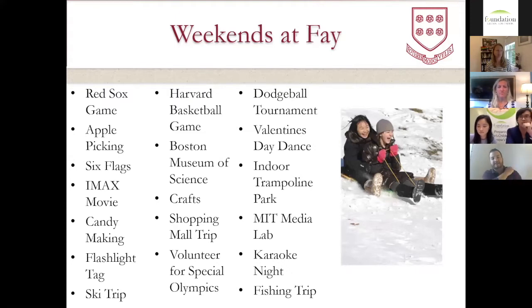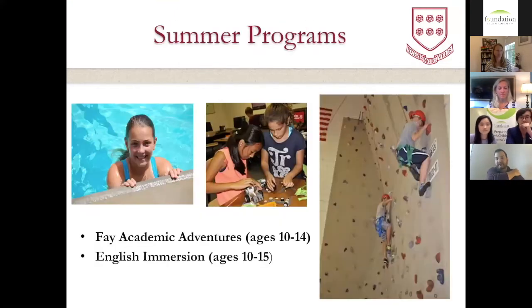And then the last thing is the summer program. We have a couple of great summer programs for our students. We do have two, and it's really based on the level of English for the students. The academic adventures are for the fluent English speakers, and English immersion is for the students who are still developing their English language skills. It ranges from ages 10 to 15 years old. It's a range of about 2 weeks to 4 or 5 weeks of overnight camps, where they'll take classes in the morning and then do a lot of fun summer activities in the afternoons and the evenings and on the weekends.